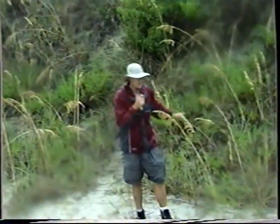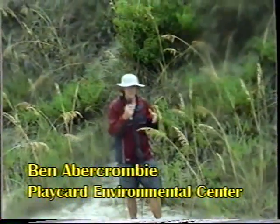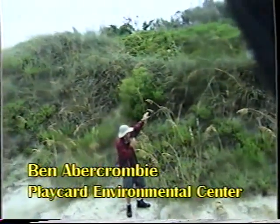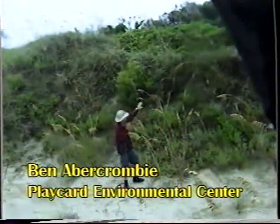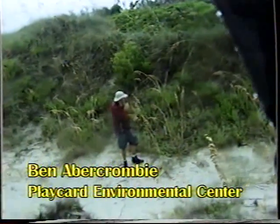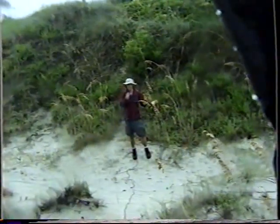As you see behind us right here, we're standing at the base of the secondary dune system. Look at this great wall of dunes we have up here. This is our 25-foot steep hill we were talking about. That's what we were just on top of a second ago. As you can see here, this is like a little barrier. Well, that's why they're called barrier islands.